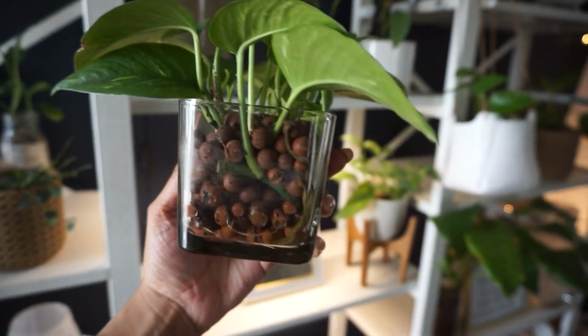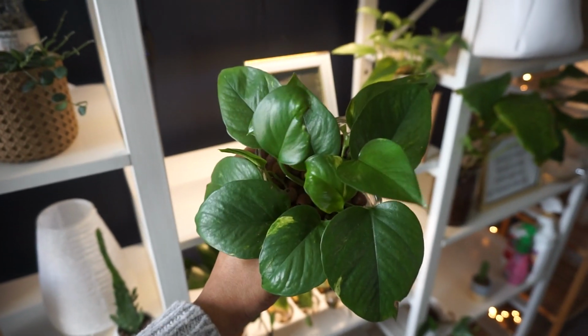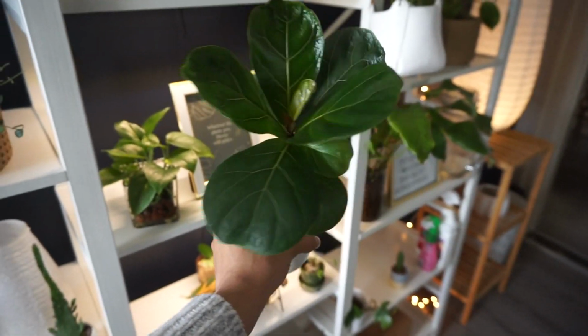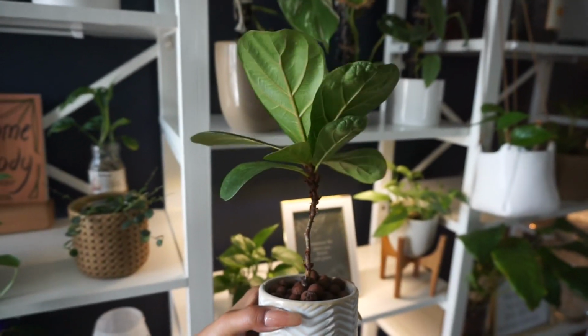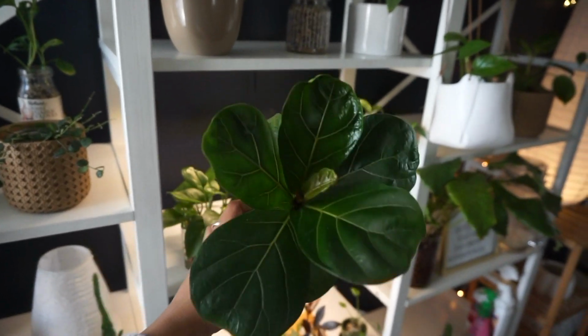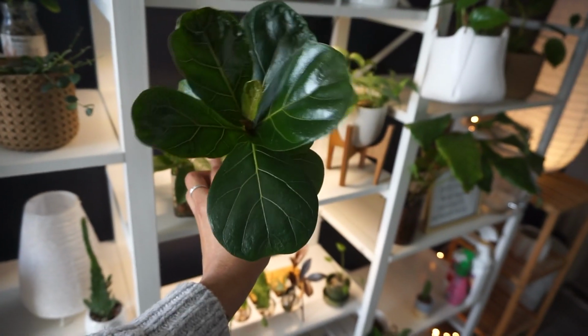Trying to see if I can get them. I know it's so tiny, but it's so cute. How could you not love this? Down here, we have my fiddle leaf fig. She looks so different from what she used to look like because her leaves have gotten a lot bigger. But this is what she's looking like. So cute. I love this plant so much.